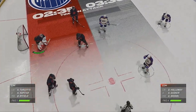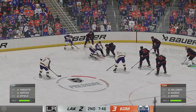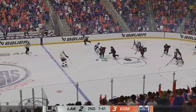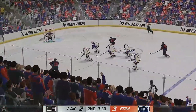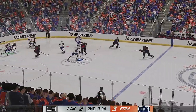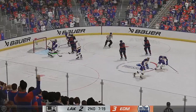The Kings really need to find a way to start finishing on some of these scoring chances because they trail here in the middle. LA's got the puck inside the offensive zone. Edmonton's got it against the boards. Now a quick pass to CeCe. Back to the blue line. That's a beautiful pad save by the goalie there.